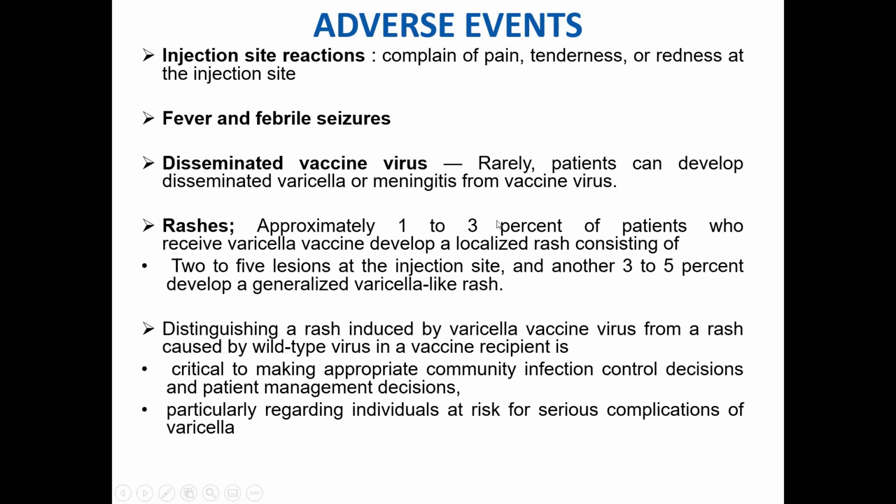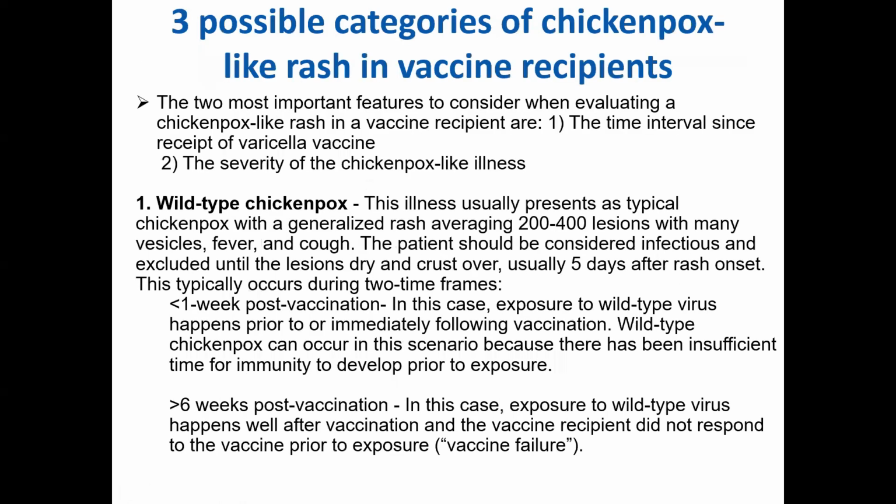Even though it occurs in only 1 to 3% of patients who receive the varicella vaccine, they can develop a localized rash, which commonly includes 2 to 5 lesions at the injection site, and another 3 to 5% develop a generalized varicella-like rash. The importance of the rash is that any person who develops a rash after vaccination always needs an extensive evaluation, because there are three possibilities this rash can represent, and two important components are kept in mind to differentiate these categories from one another. Finally, it is the PCR test that will give a clear verdict on whether the rash is caused by one of those three categories.